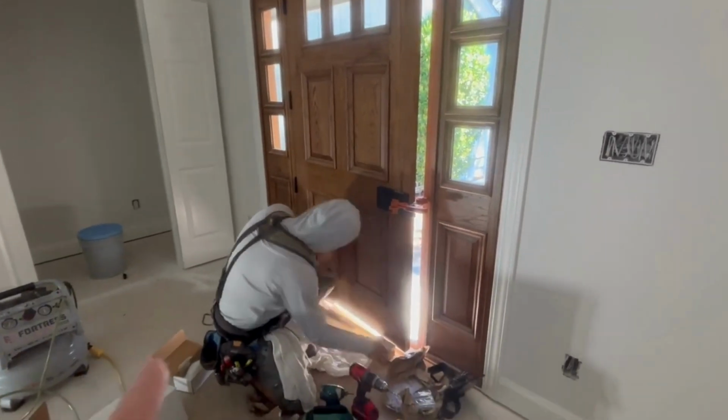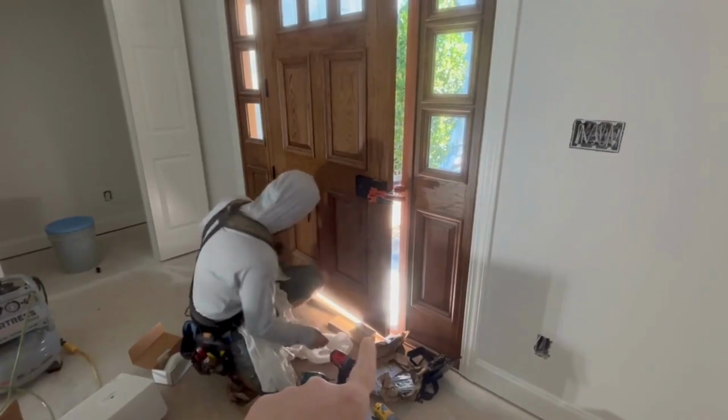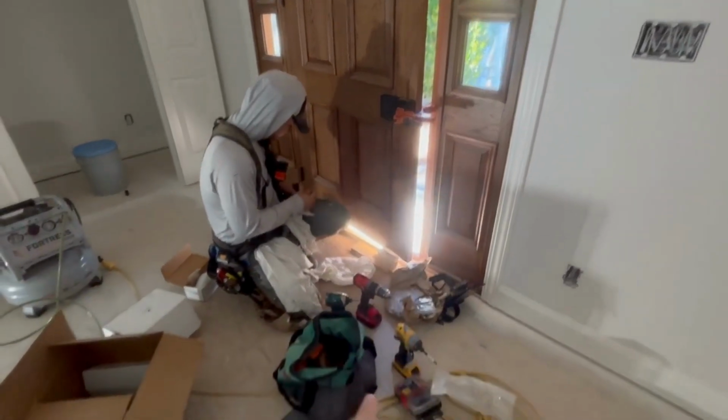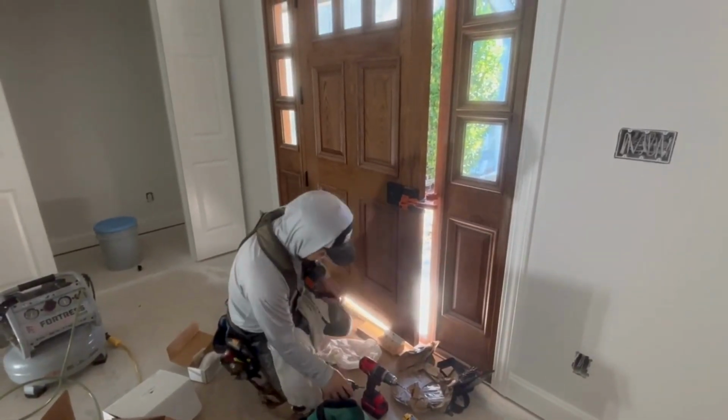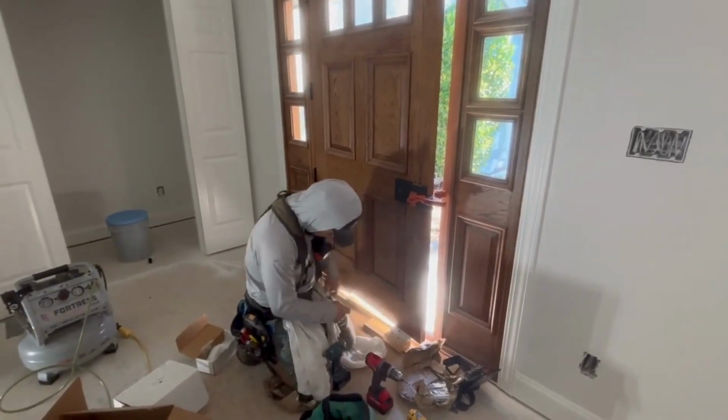And part of the reason we are doing this today is because we've had this door mounted with just some blocks of wood. But as soon as all of this gets tiled, we're not going to be able to do that. We're going to need to be able to actually open and close the door.